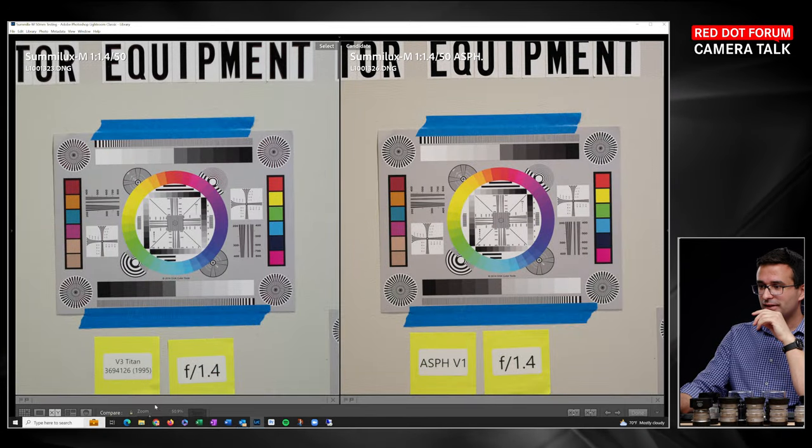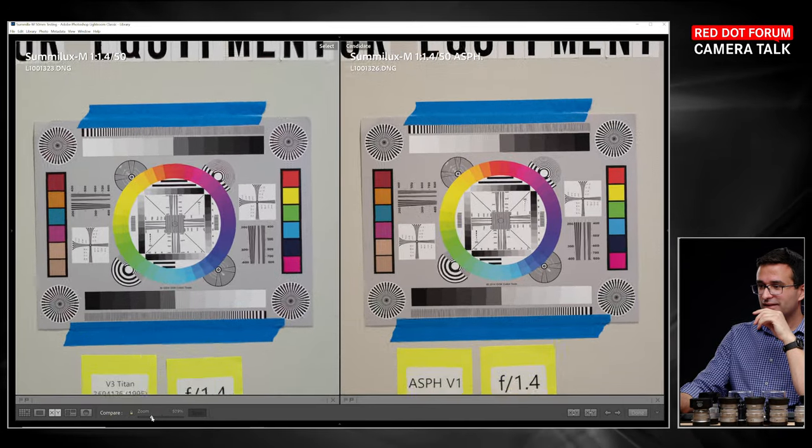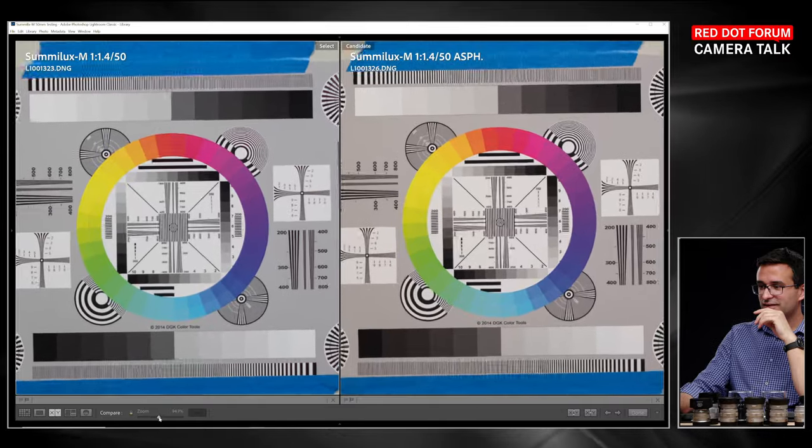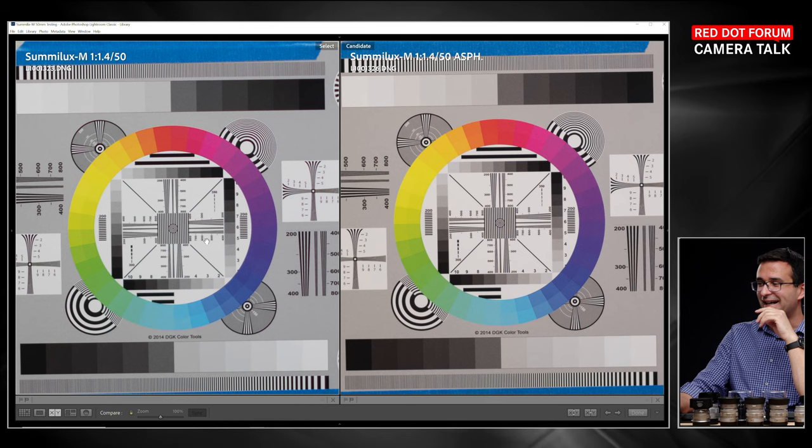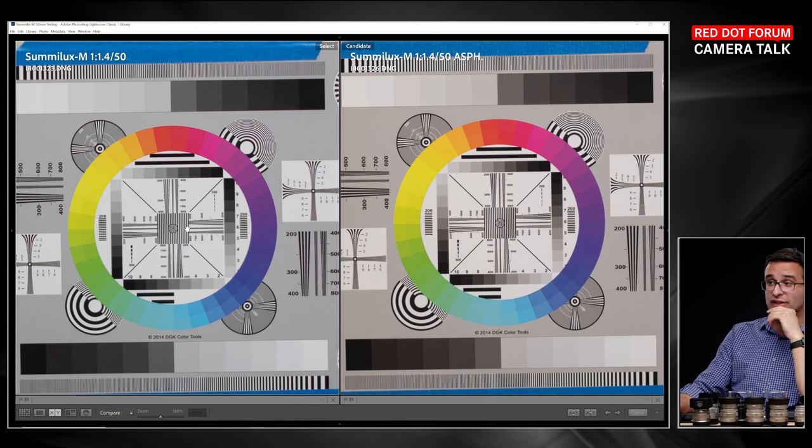Let's actually go to 100%. Oh, and it's a titanium one, so you know it's good. Go to 100%. Yeah. There, we got it. Perfect. Look at the difference in the center.